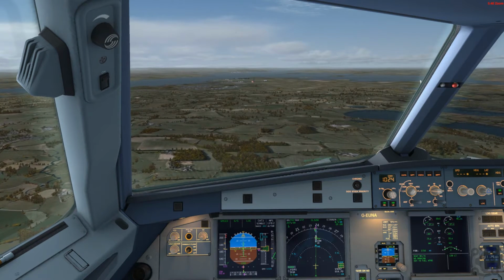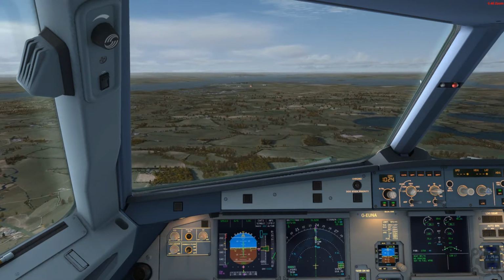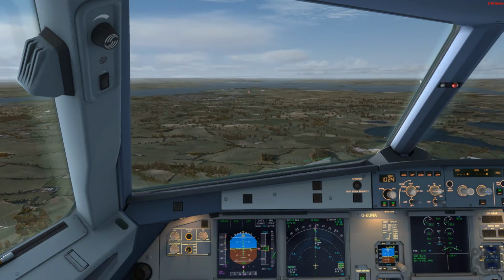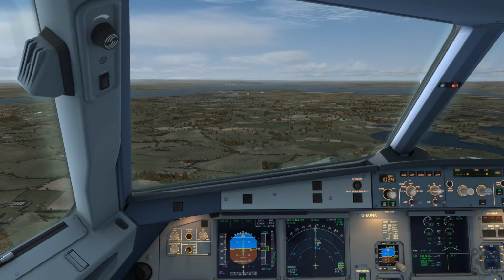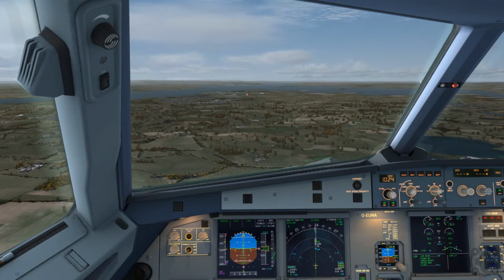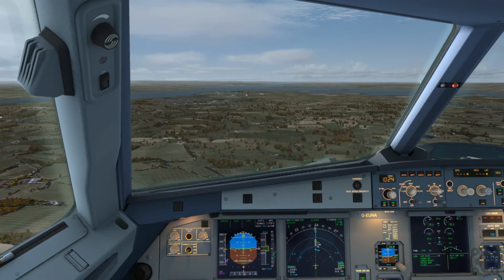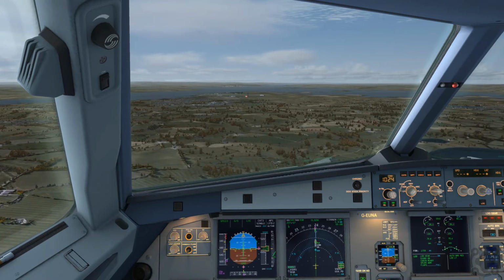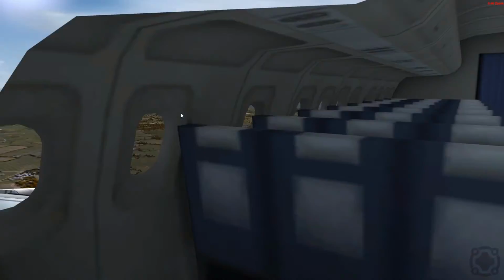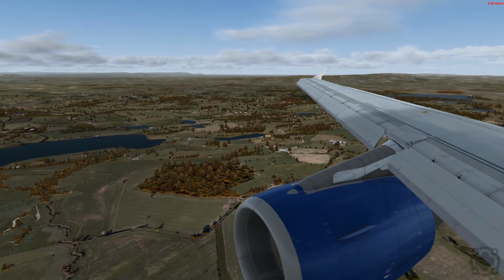Got the runway in sight now. Gear down. Gear down. Flaps 3. Speed check. Flaps 3. Very nice view outside. You can see the farmland. Looks very nice. I love this scenery. It looks so realistic.